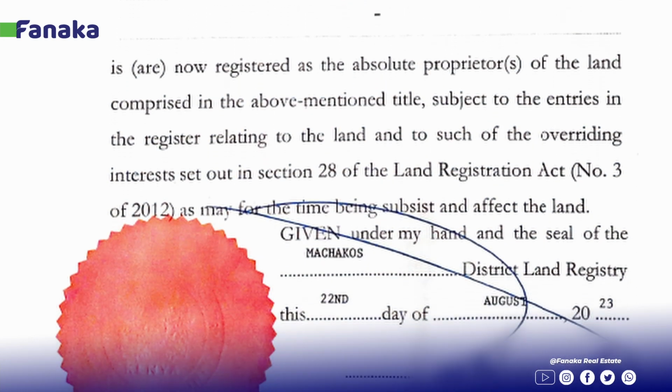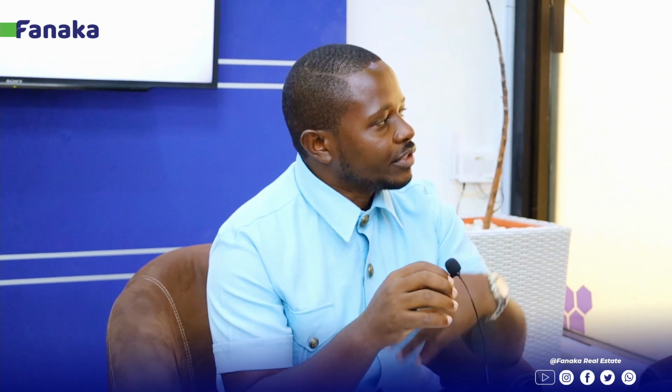So I've gone to the shamba itself. I've seen it and I've liked it. I've done a search. They have a title deed. So what are the red flags, for example, that I should look out for? For example, after I've done a search and say a search has not come out in the name that was there, what does that mean?